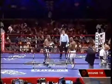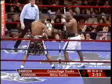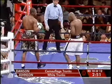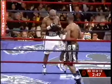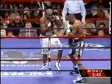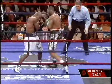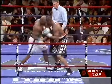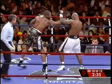We're sitting right here. Johnson knows if it goes to the judges as the underdog, he's got to win decisively. Well, there's no question he's got to win these last few rounds or knock Dawson out, or at least put him down. But it's Dawson firing shots to the body.